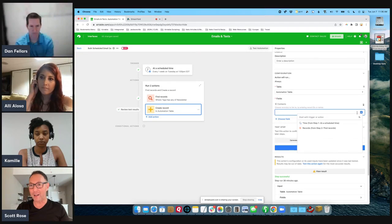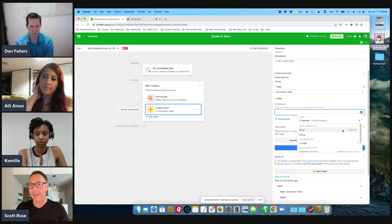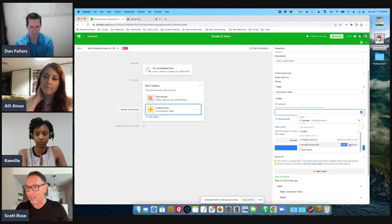So to get to that, I'm just going to delete this here, and I'm going to click on the plus sign here. I'm going to choose my find records step, and then I'm going to go into records, and then it says make a new list of Airtable record ID. And if I move my mouse off of this, you can already see what it's going to look like. Those are the internal record IDs for the three records that it found.